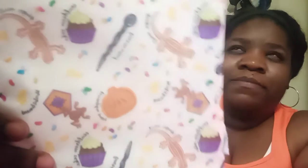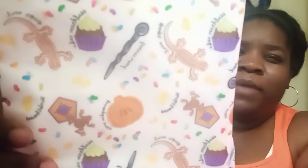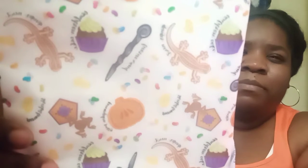And then it also has little jelly beans. So y'all know, what's the name of that, the bean company? Oh my gosh, Bertie Bott's Every Flavor Beans, I think. I can't remember. Like I said, it's late. But this is reusable, and you can put whatever you feel like in it, and use it and reuse it. Oh, so this next thing is kind of heavy.